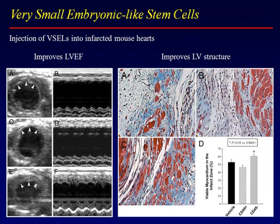We did an animal study several years ago, in which we injected very small embryonic-like stem cells in infarcted mice. What it shows on the left is the control group. This is the group with hematopoietic stem cell transplant, and this is the group with VSEL cell transplant. The chamber diameter is smaller, and the heart function was better in these mice. On the right, it shows the structure also improves. There are more islands of myocytes in the scar area, which may mean that these cells have become cardiomyocytes, or they have salvaged cardiomyocytes that are persisting in greater numbers within the scar.